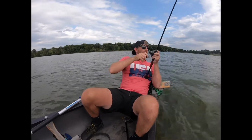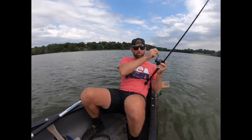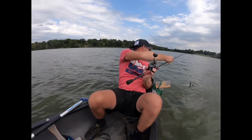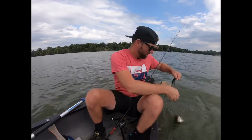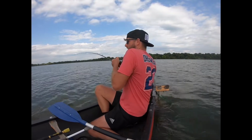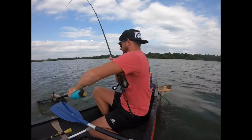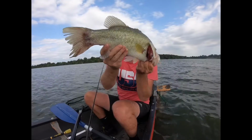Oh, it's been a while since I've hooked one. These fish are strong. It's not even a big one. Move. Hey, big. Thought it was grass. Oh, that's a big one, son. Thought it was grass. Dang, it shrunk when it got into the net. Damn it. This fish has been gashed.